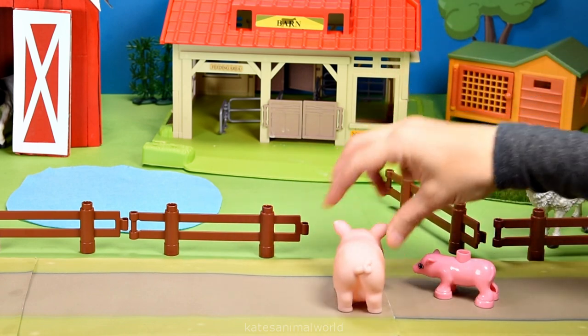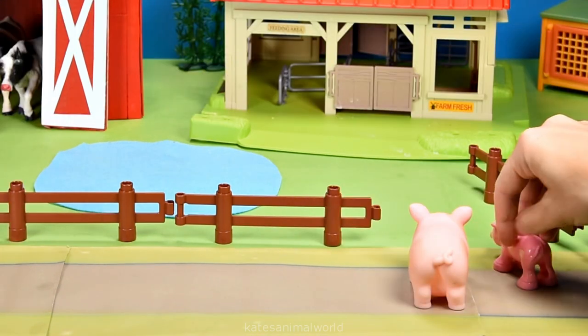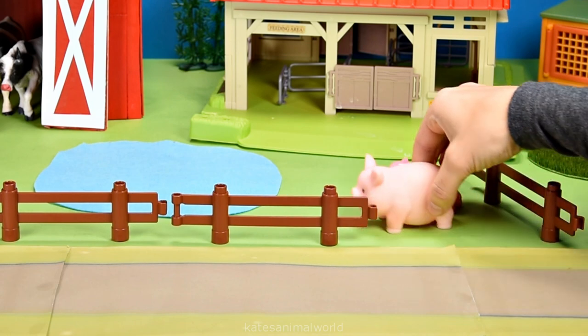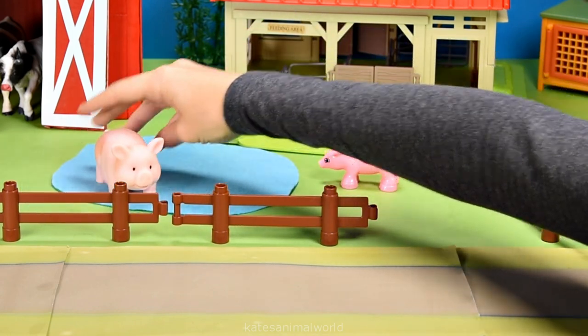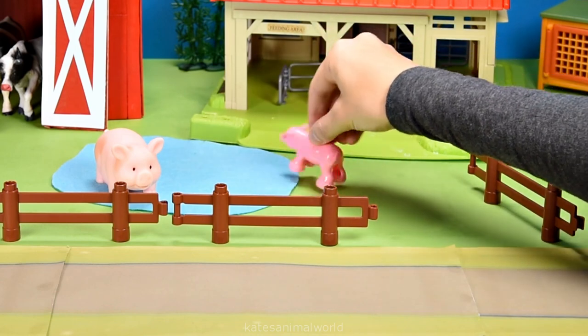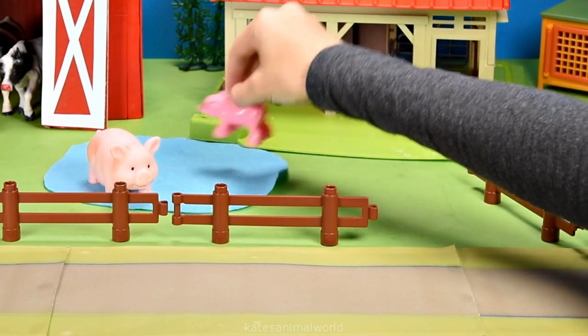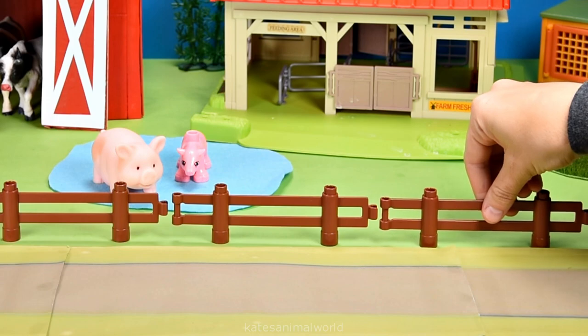Are you ready? Yeah. 3, 2, 1, go! Splash! Yeah! Oh, you beat me! That was fun! Thanks for playing with me! Don't forget to close the gate!